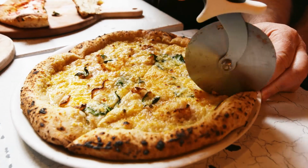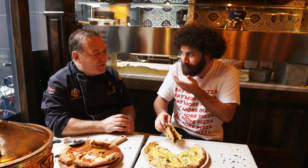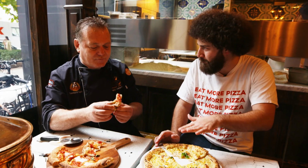You tell me what you think about this pizza. So what do you think? I think you know it. I think that's very good. Pecorino Romano is the base.